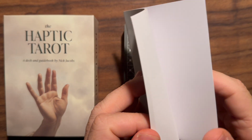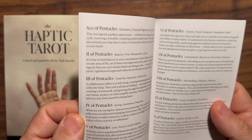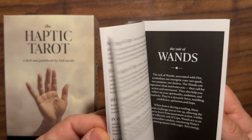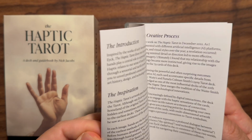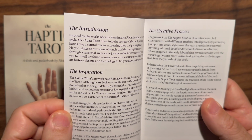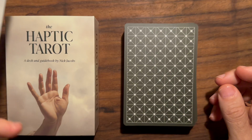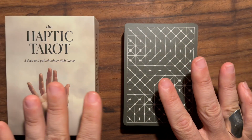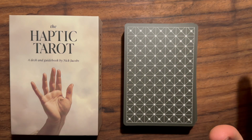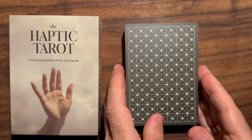It is a thin booklet. It just gives you maybe a couple of spreads. It gives you the meaning of the major and minor arcana, and that's pretty much it. Here it gives an introduction, the inspiration, the creative process, and that's pretty much it for the book. It is on the thinner side, and this deck is really well thought out. So when it comes to creativity, I really give this deck a thumbs up.